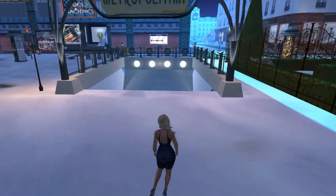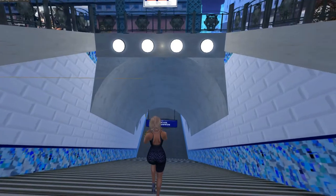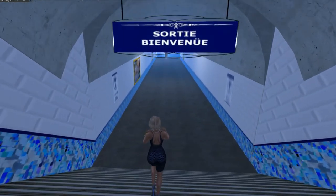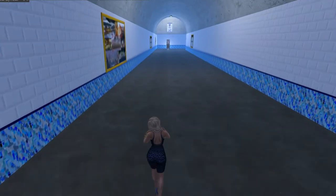From the sublime to the not quite so sublime, a visit to the Moulin Rouge is in order. First, though, a ride on the Paris Metro. Trains are every 5 minutes, but I was lucky in that I didn't have to wait very much at all.